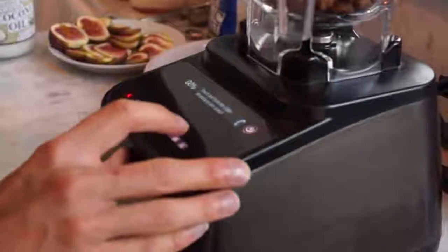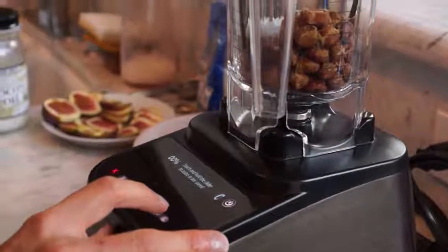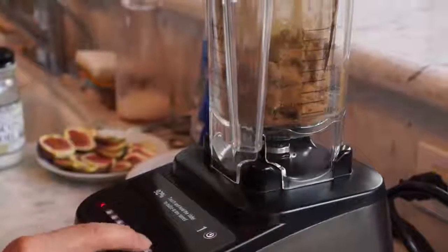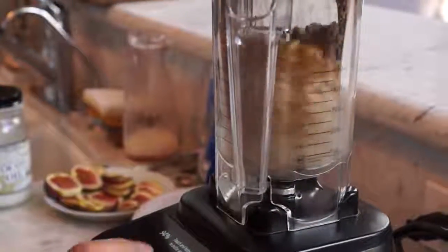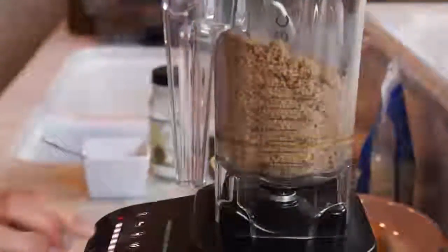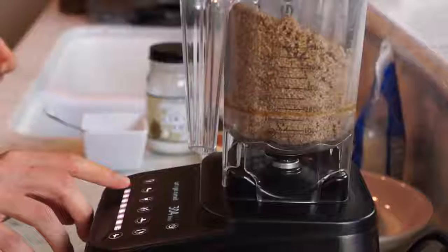So what I'm going to do is hold this and I'm going to pulse it like that. And if you need to go a little bit more, you can actually hold it and go all the way to 100. Check this out.